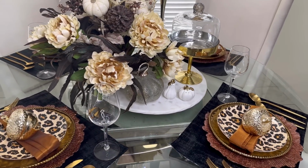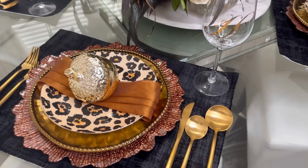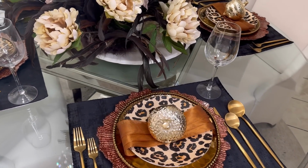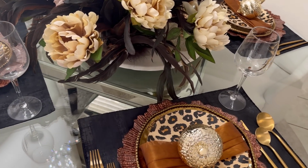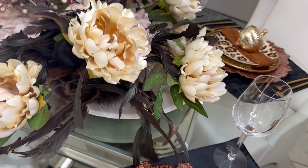My centerpiece is a combination of feathers from my Tuscan collection and florals from Hobby Lobby. The stemware, guys, are from the At Home store back when it was called Garden Ridge. They are the initial H, and I absolutely love them. They are staples in my home and any of my tablescapes, and I use them whenever possible because they bring me joy.